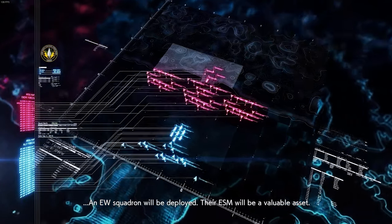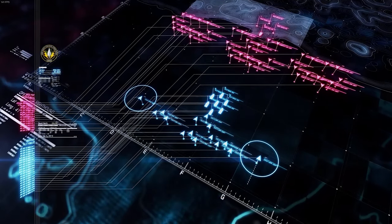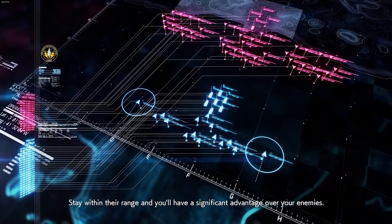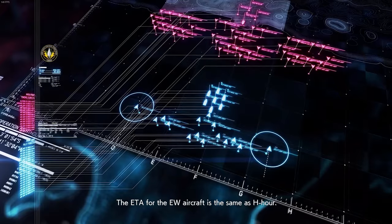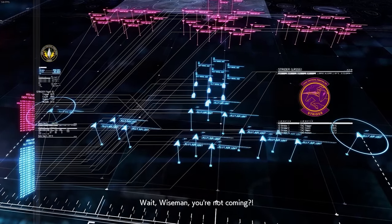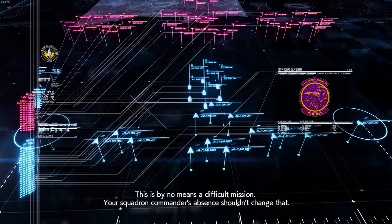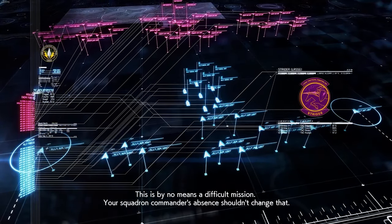An EW squadron will be deployed. Their ESM will be a valuable asset. Stay within their range, and you'll have a significant advantage over your enemies. The ETA for the EW aircraft is the same as HF. Only Strider squadron will escort you. Well, I have to sit this one out. Wait, Wiseman, you're not coming? I'll be assisting the Brigadier General at HQ. This is by no means a difficult mission. Your squadron commander's absence shouldn't change that.